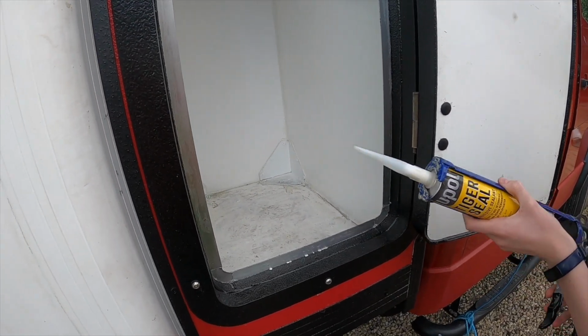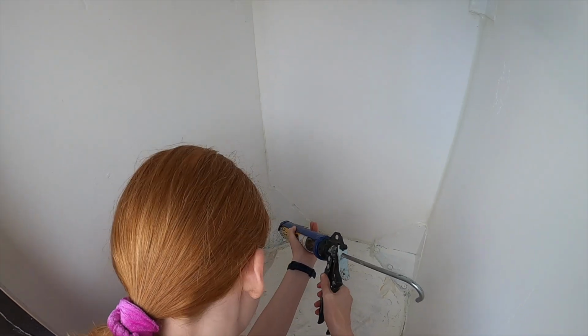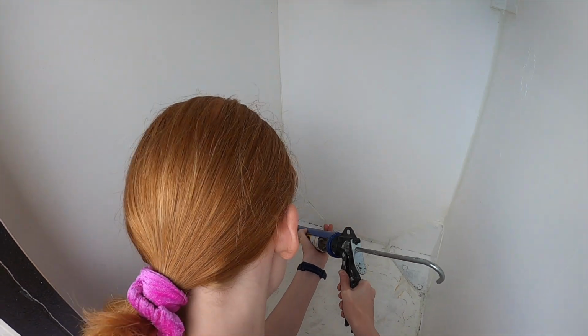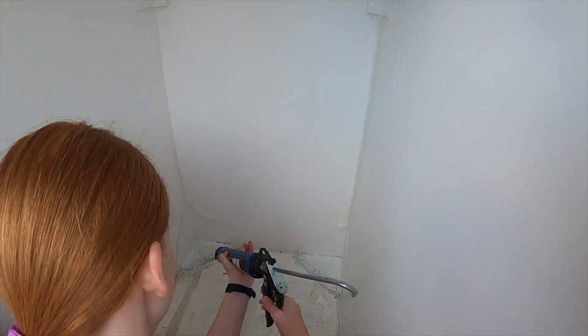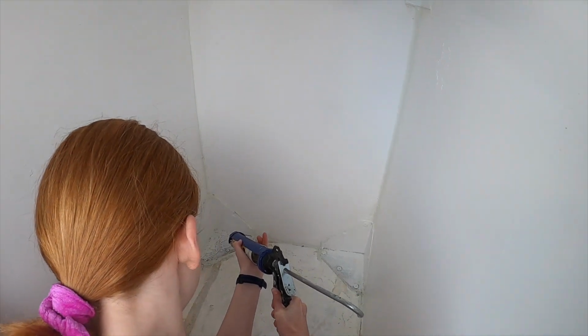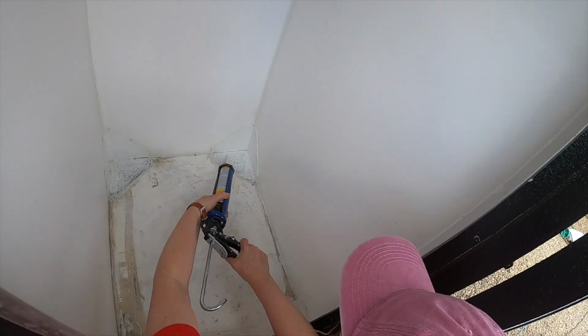So Megs, do you want to have a start? So give it a squeeze and in each corner, quite a lot you want so that it'll all stick. It's coming out, yeah. Is it? Yeah, it's just quite hard to... Yeah, it does take a bit of muscle actually. Cool, it's not as nice as the one on the old airline, is it? No.